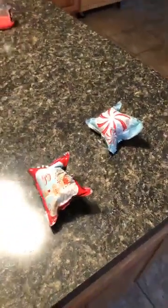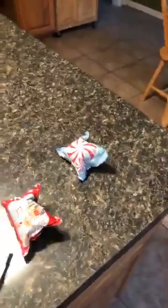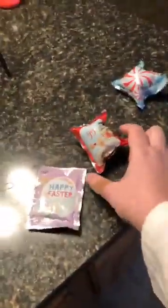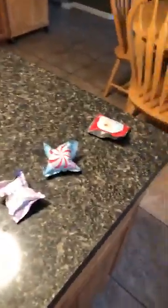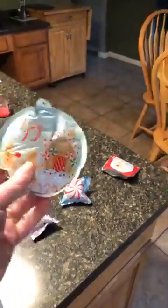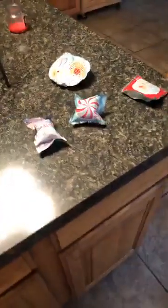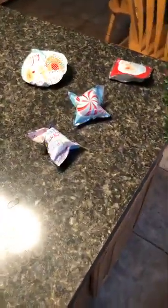Let me open this one too. Get one more going. The fun part, oh, you can see that one just moving all by itself, but I'm gonna shake it up just a little bit, move it over there, shake this one up. Okay, so I'm gonna do one more. This one's an Eastery one. Woo, there goes one. So they pop out of their package when they expand enough, and this one's kind of an ornament, and you can hang those up. They come with little strings.